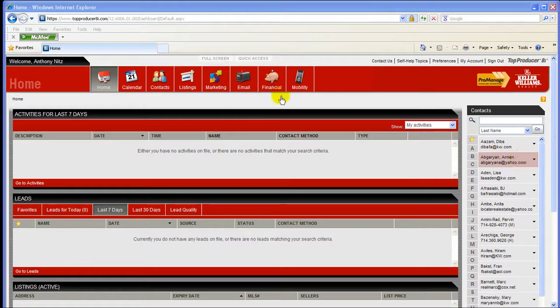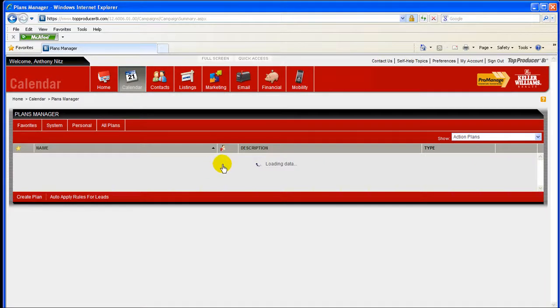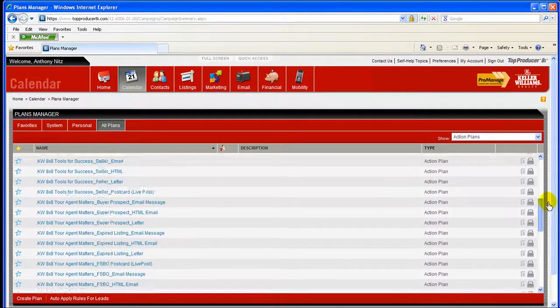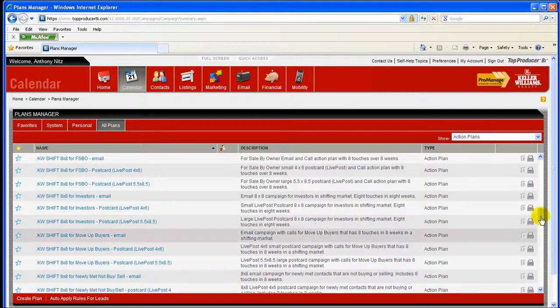Let's look at the action plans here real quick. Under calendar here, I go to action plans or to the plans manager just to give you an example of what is available to you. It's just mind-blowing. As I scroll down and say I'm looking at action plans here, and I scroll down, you can see how many different action plans. And these action plans are designed and catered and geared towards the specific target market.